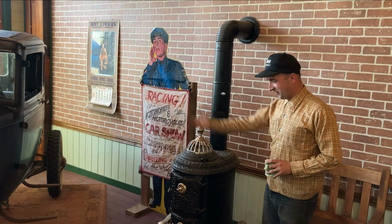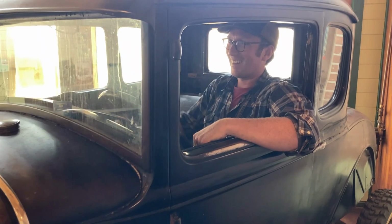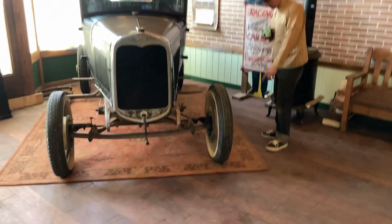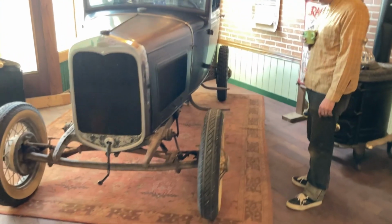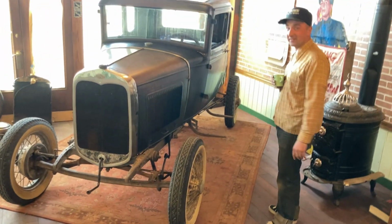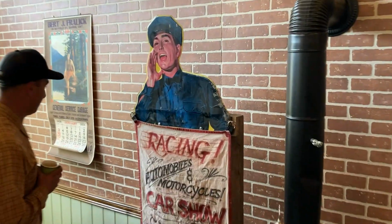And then you've all seen Jim's Model A. There, just daydreaming. I got this rug here, my wife Cassie found on Facebook Marketplace. It smelled like pee, but I cleaned it and it works perfect for this outfit. And this is our living security. Friend Ray Fowler made this banner for the Model T races that we do.